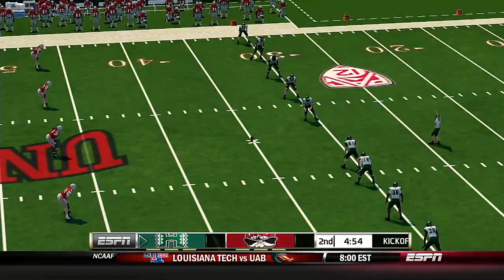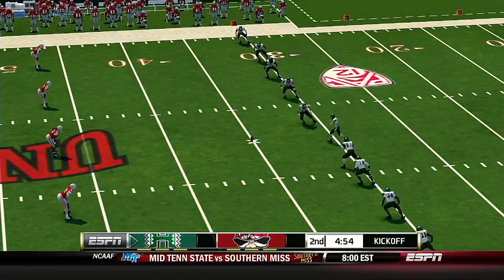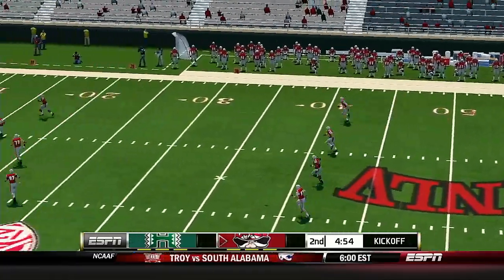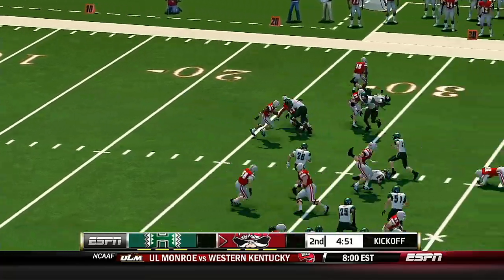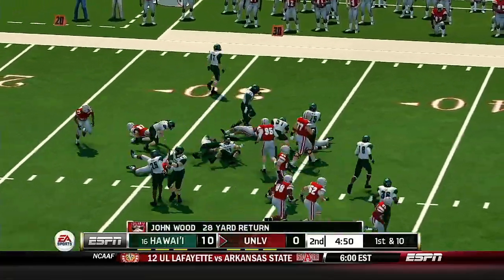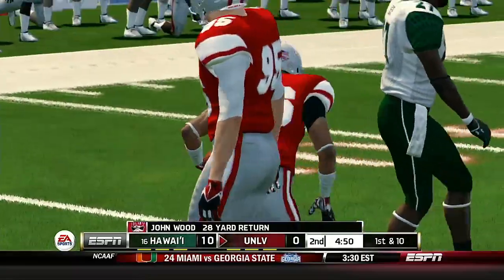All right, Reese, back to our game. They line up to kick this one away. He's to the 20. He's tackled at the 32-yard line.